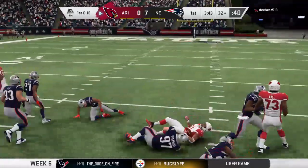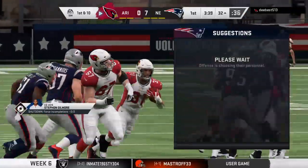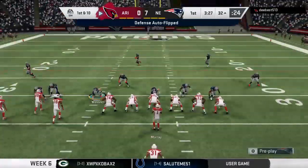There they could not. And he gets this inside the 35-yard line. A good gain again. That's now 31 yards combined on those last 2 plays. From the 32 now, here's 1st and 10.